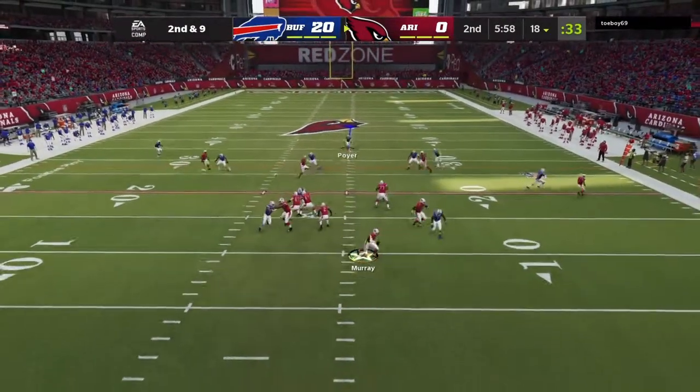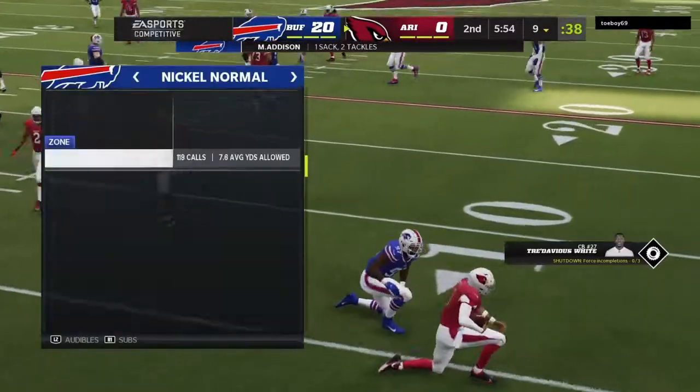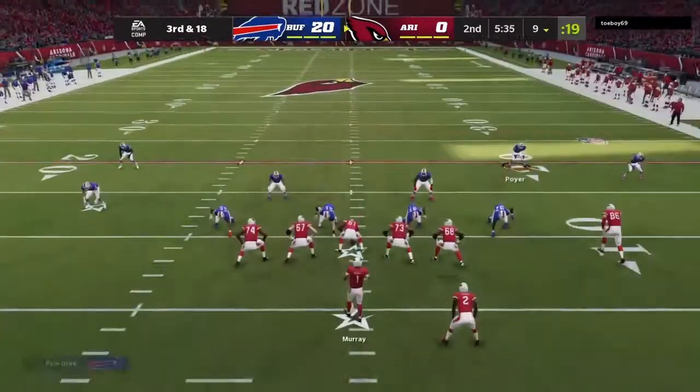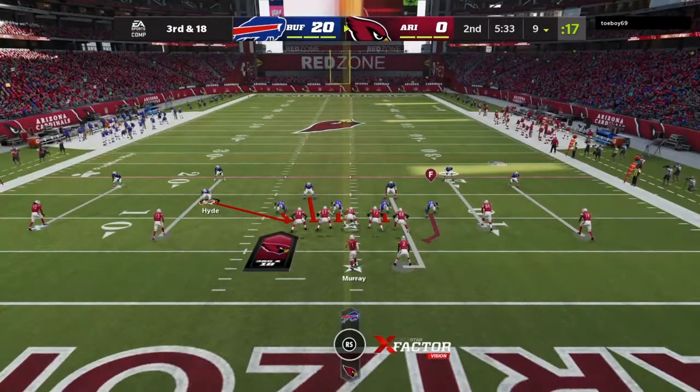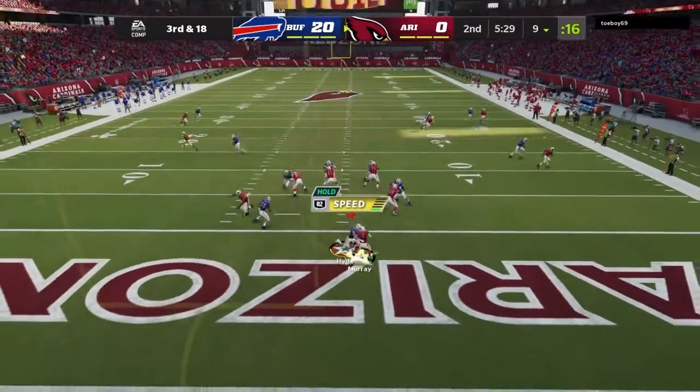Throwing again on 2nd down. Murray. Now the pressure comes and he goes down. Just inside the 10, back at the 9. After the sack, they'll come up now 3rd and long. Yeah, I wouldn't be surprised to see them run the ball here just to try and get some space.